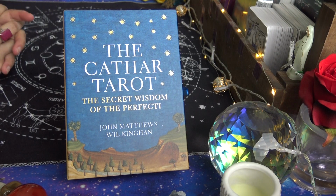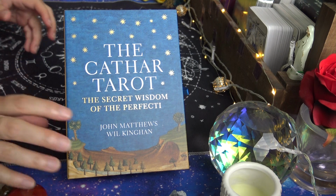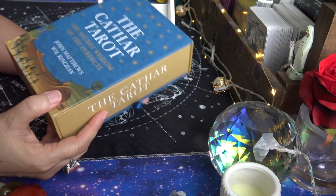Everyone, it's Ann. Today we're going to take a look at an older deck. It's called the Cathar Tarot by John Matthews and Will Kinghan.